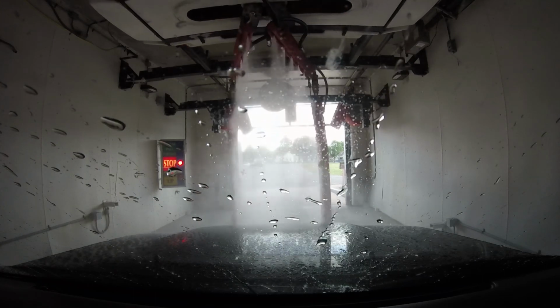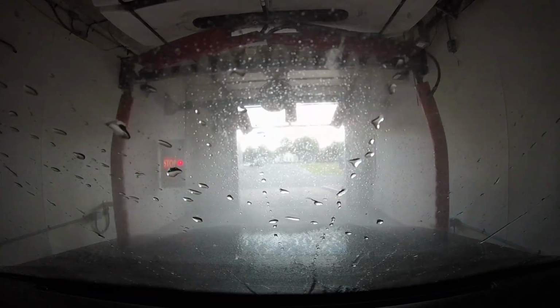So here we go. It's pre-soak. Oh, double pass of pre-soak in the front. And here it comes back. Very good coating of pre-soak. Really good coating of pre-soak. And they come together in the back. Empty pass.